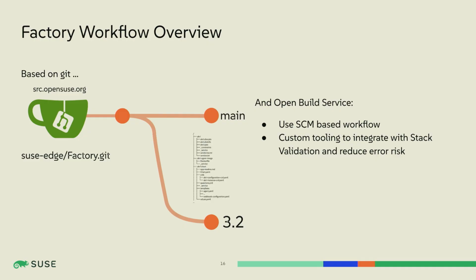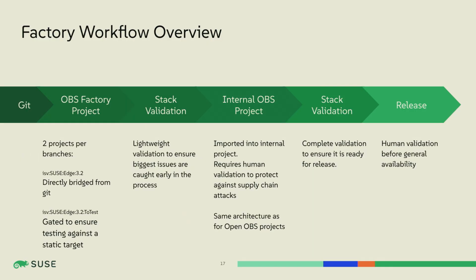about the same kind of workflow that is used by the Linux team for SLFO. And then we have some custom tooling to integrate with the stack validation, so that the stack validation runs every time we have a new build, and that stack validation can run at every step of the release process.